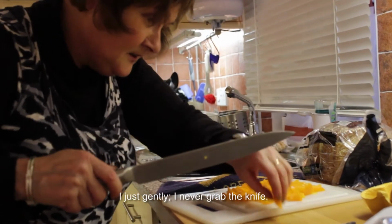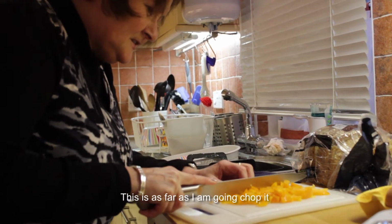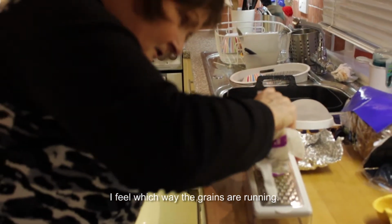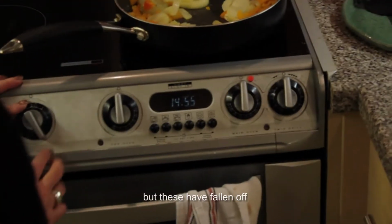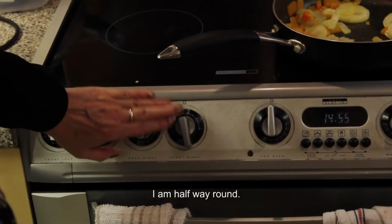Just gently. The secret is to never grab a knife. And that's as far as I'm going to chop it, because I'm not sure. I feel which way the grains are running. See, I have bump-ons to tell me where things are, but these ones have fallen off. But I know roughly, if that dial is at the bottom, I'm halfway round.